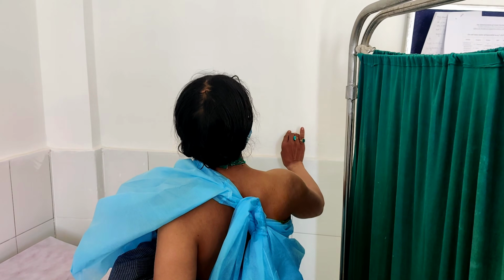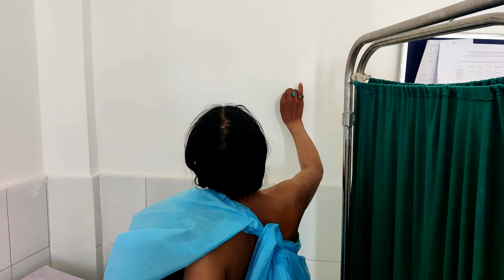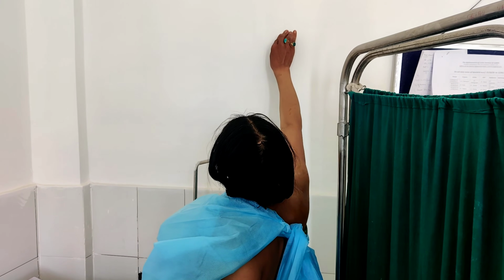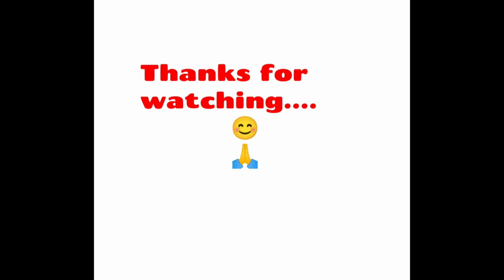Another thing that you can do is ask your patient to move the fingers up on a wall, and here you can see the patient is completely able to extend the shoulder joint, which was earlier very painful and difficult.